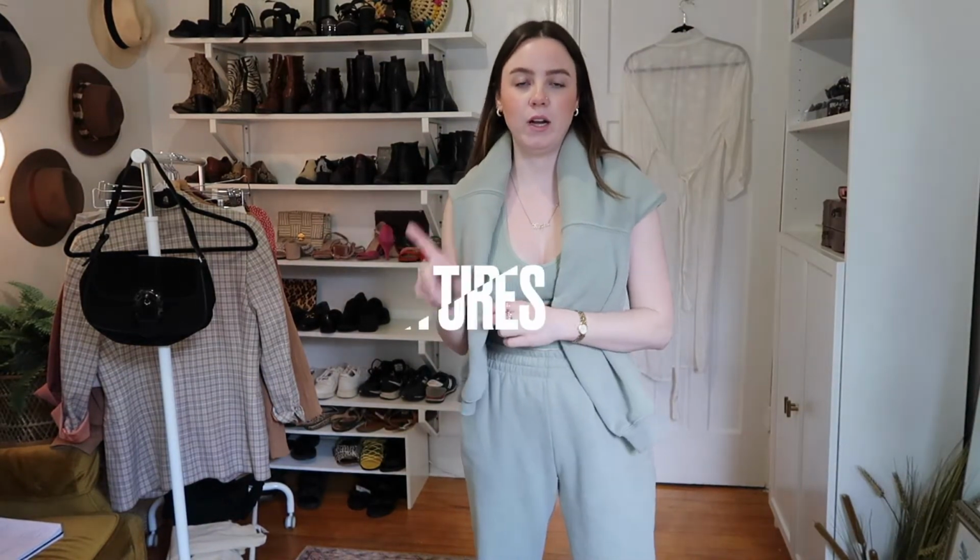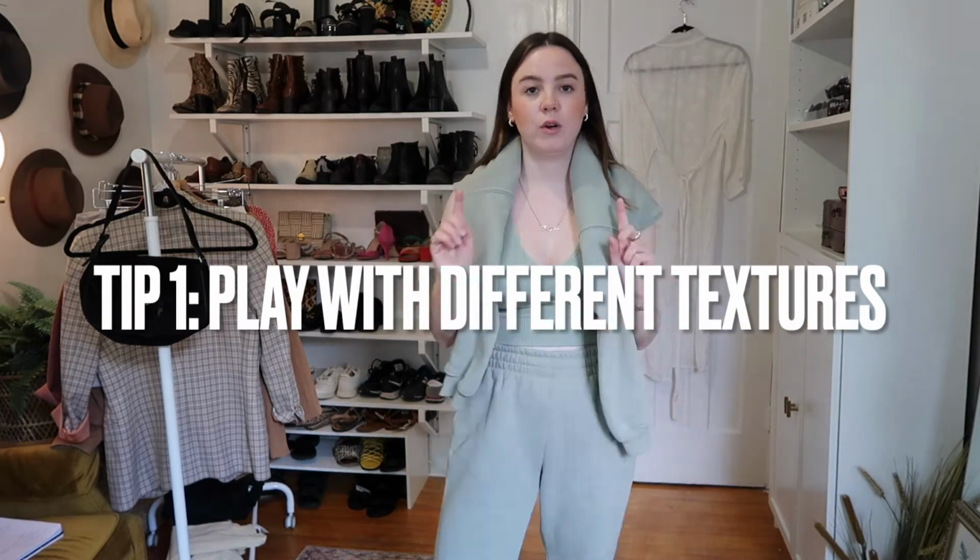Rule or tip number one is to play with texture. When you are wearing one color in an outfit, it's really important to play around with textures. For instance, this one, I have a ribbed top on, and then the sweater and sweat pant are cotton. They are the exact same texture, as well as your accessories and your shoes and stuff like that.